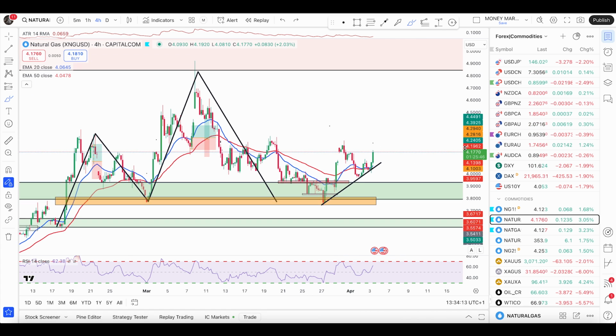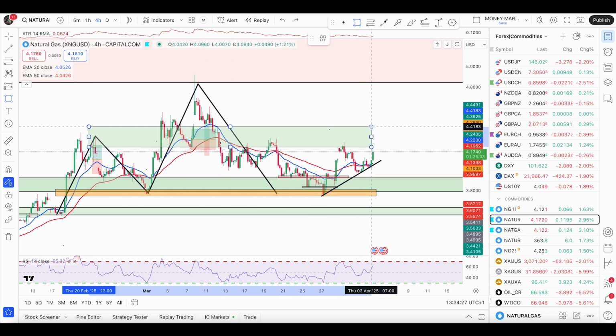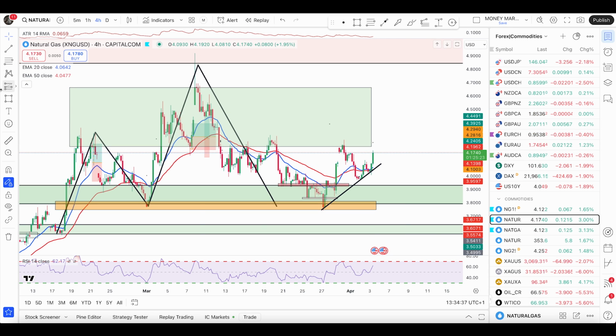We didn't get any entry condition with a head and shoulders pattern yet at this area. That is why I'm still looking for that pattern. If we have it, only then I'm going to sell natural gas. If there is no condition, it means there is no entry. So for now, keep an eye out for some more momentum.